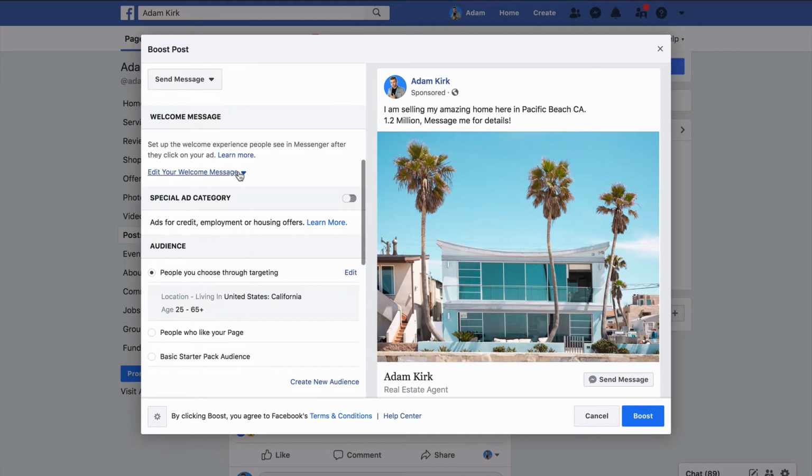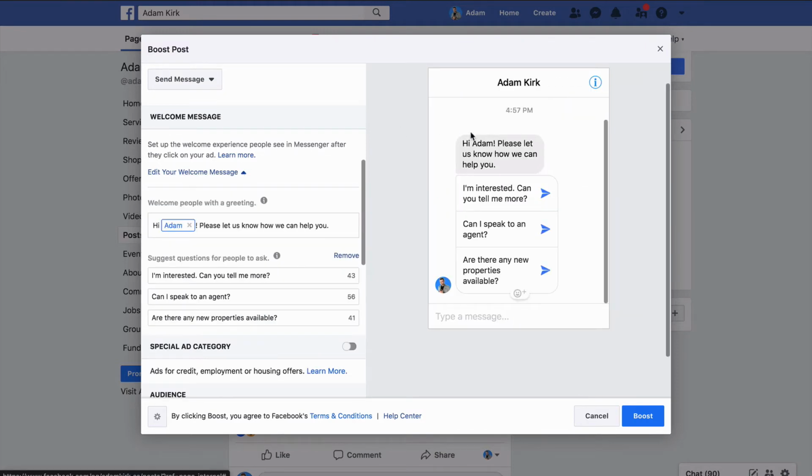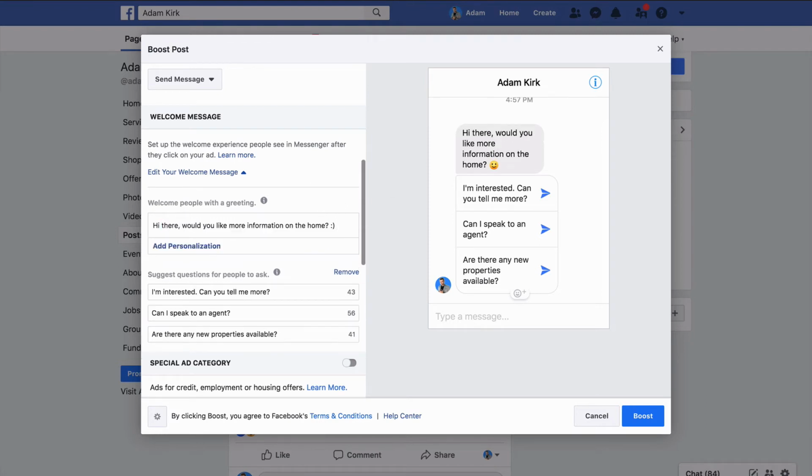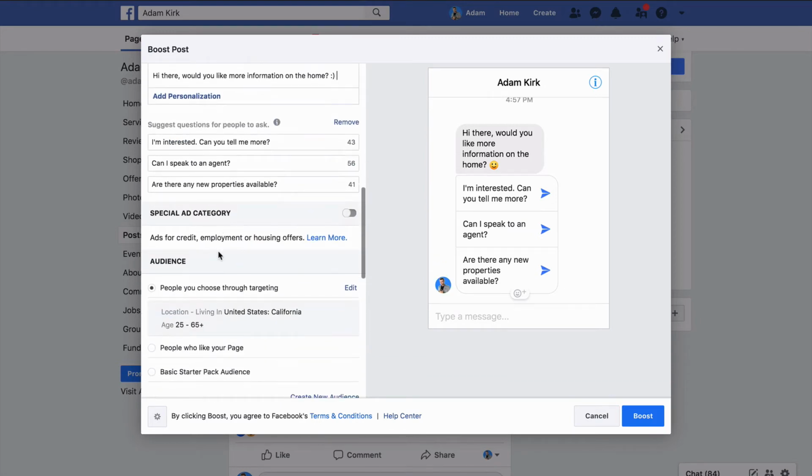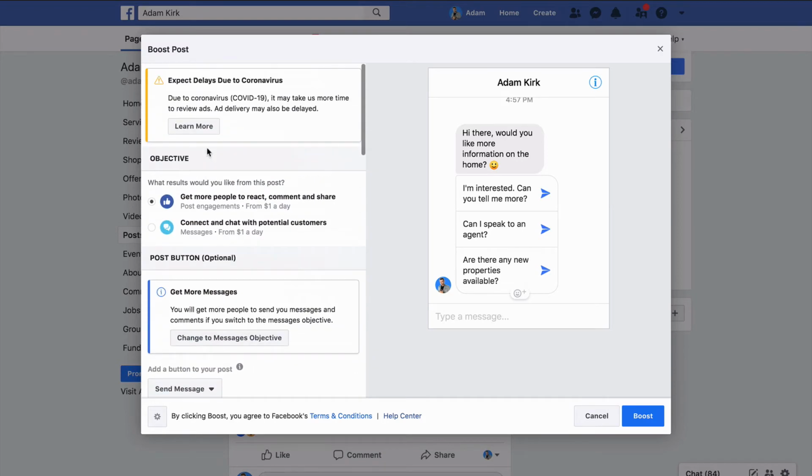So you can edit your welcome message, right? So set up a welcome experience. People see a messenger after they click on your ad. So if they click on send message, it's going to bring them to this page right here. So, hi, Adam, please let me know if I can help you. So we're going to change this. Right, so if someone sees this ad in Del Mar and they love the home and they click send message, this is automatically going to send over, hi there, would you like more information on the home, right? So we're already getting that lead off to a good start.